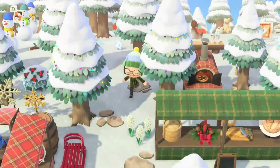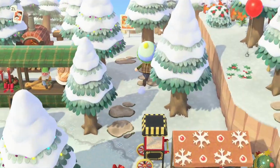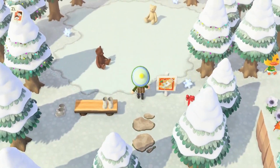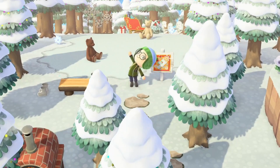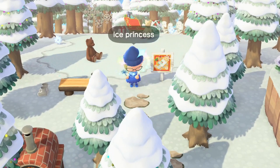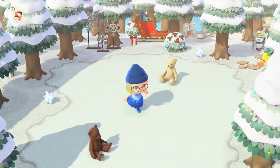And then if you go back and you follow the path on the other side, you will actually find Neverland's ice rink. Now this is kind of a natural one. I kind of wanted it to look like a frozen over lake or something like that. I've also prepared myself a nice little outfit for this ice rink, which is my ice princess. And then you can go ahead and have some fun on this ice rink.